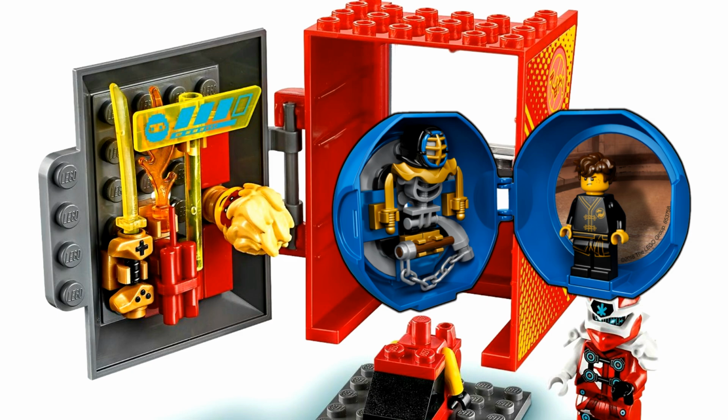You guys can see that the different pieces for the minifigure transformation into Kai's avatar are attached onto the back wall there, so it's easily accessible, but also you can store stuff in there, so it's almost like a carrying case for your Lego bricks if you want that.